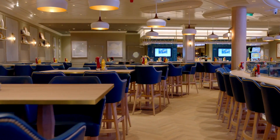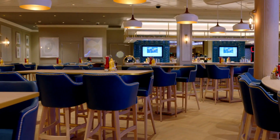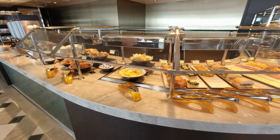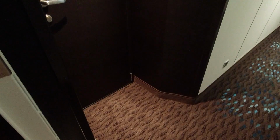The Garden Cafe is a casual buffet, which is open for breakfast, lunch, and dinner, and offers a variety of different food options. There's also complimentary small bites at the Observation Lounge, offering casual light fare for breakfast and lunch.